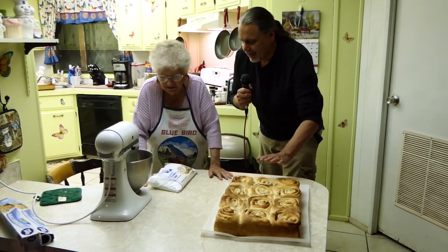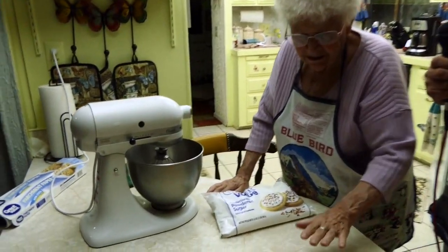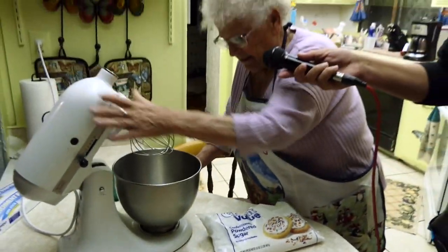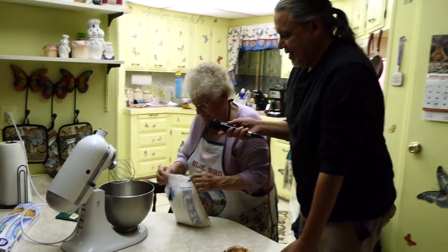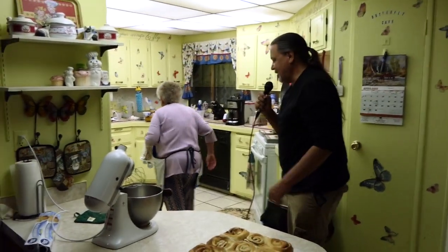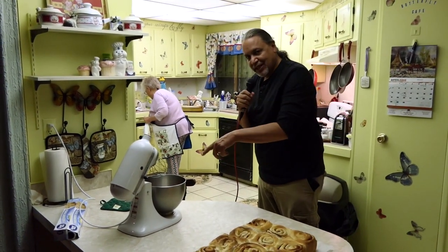Okay, next we're going to make some frosting. This is still hot. It came right out of the oven, and now we're going to make some frosting for it. So I'm going to cut this. Okay, she's going to cut that packet of powdered sugar so she can dump it in here.